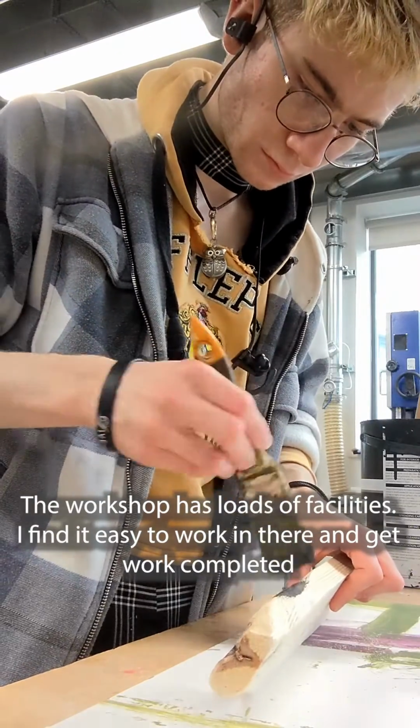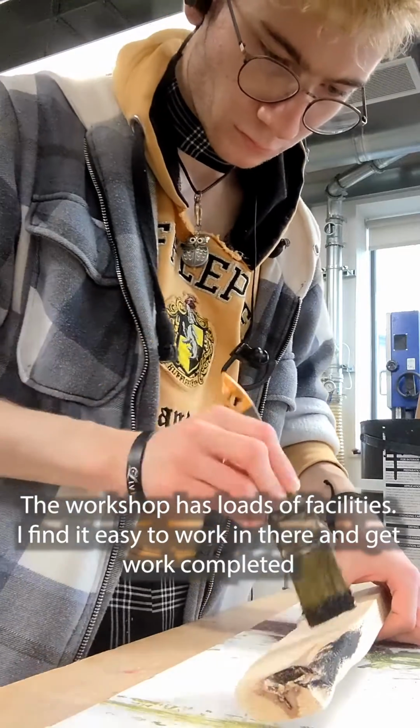The workshop's got loads and loads of facilities, so it's really easy to pop in there and do whatever you need to do. They've got everything.